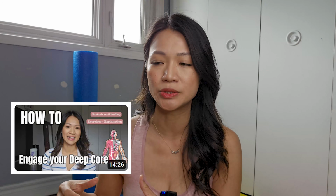And also how to engage your core properly. Please check that out as well. But I will guide you and give you some guidance here as I'm doing these exercises with you. But let me just quickly touch on the 360 breathing.